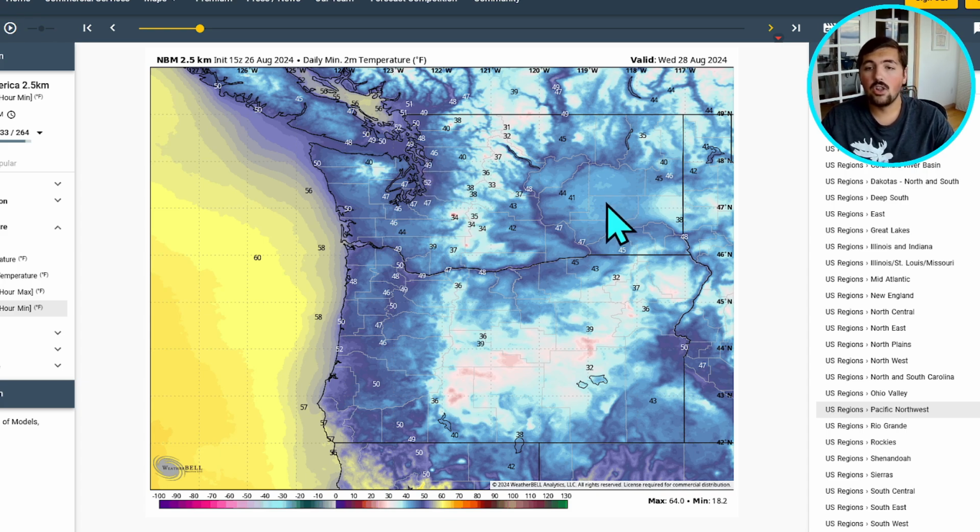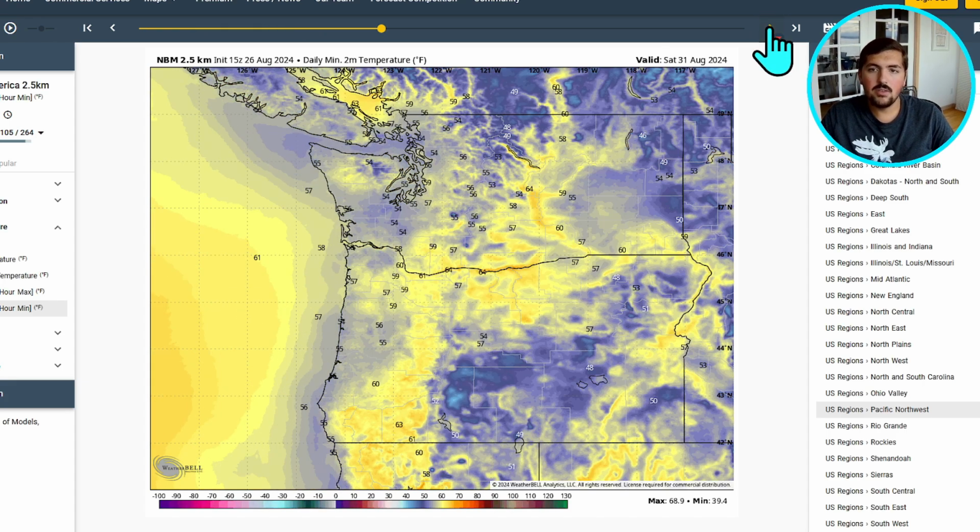And even in the low 40s out east in eastern Washington, Oregon, even some near freezing or below freezing temperatures in the Cascades. So very unusually cold air mass for this time of year. So definitely going to want to have a jacket on in the early mornings. But this time of the year, the temperatures warm up pretty fast in the afternoon. And you see as we go through next weekend, the low temperatures will start getting back up into the mid to upper 50s and low 60s.